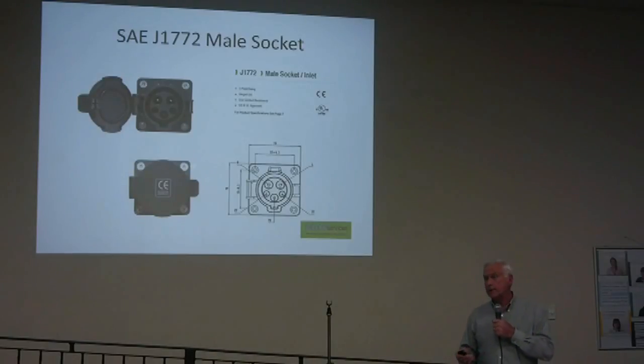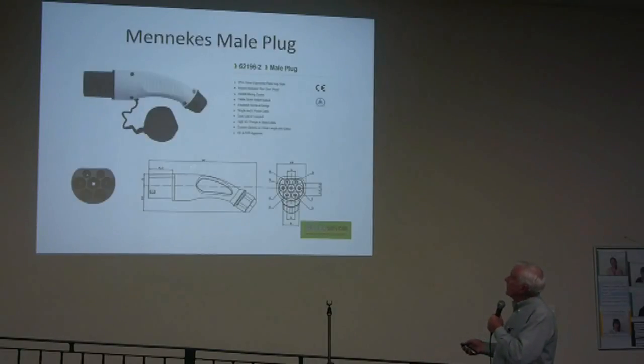So there's 110 cars out there. Our company has now converted 64 of them back to the correct standards so they can now be charged in the street or with home chargers and so on. So that's the male socket. This is the Mennekes male plug.